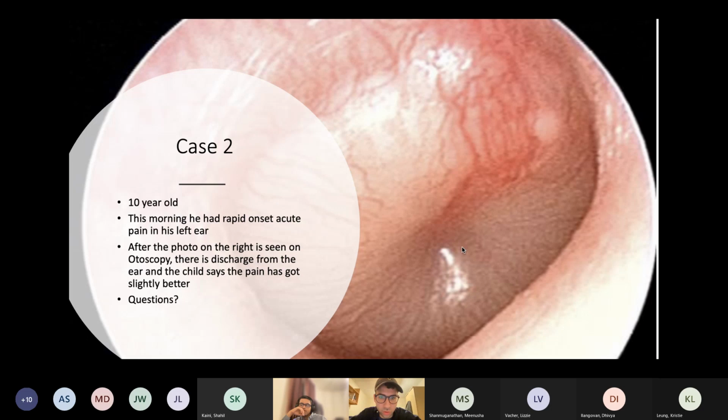There is a photo here which shows this sort of eardrum picture. He complains of discharge from the ear, not nice discharge, quite gunky. He also says that the pain has got slightly better. So again, does anyone want to ask any questions to the child or to the parents?